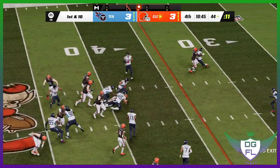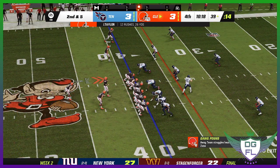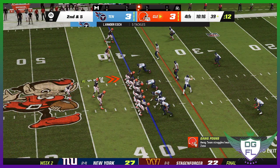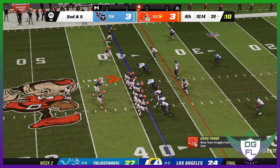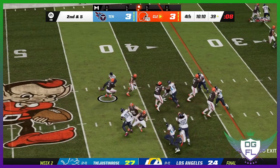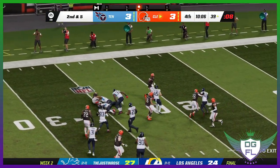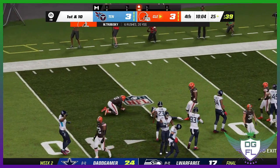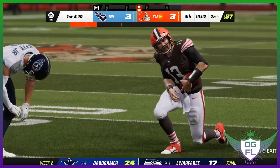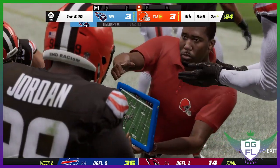First and 10, Taylor now. Tackle there by Leighton Vander Esch. The first down run got five. Here's second and five. Here's the option play now to the left. And maybe a little over pursuit there as he's able to take this down to the 25-yard line. 14 yards that time, and a first down on the keeper.